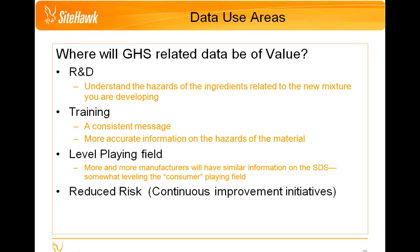And then finally, long-term reduced risk. Being able to have an idea of the hazards, the pictograms, the signal words, the H and P statements that are important or that are found in the use of the chemicals at your facilities, and being able to use those to reduce the risk by eliminating the ones that are the most hazardous based on their category or classification will be of value.